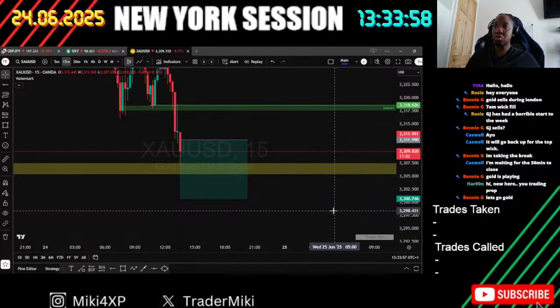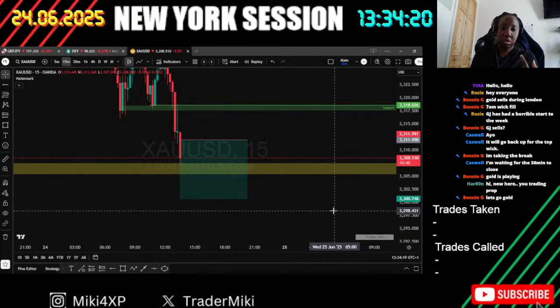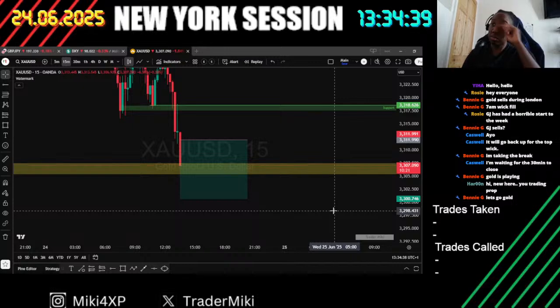Wow, that was a bit of a pullback, wasn't it? Right from this 4-hour support. Alright, back to 30 pips. Need to get comfortable taking break evens rather than losses, you know? Part of the game. Beautiful, beautiful. Come on, 40 pips.